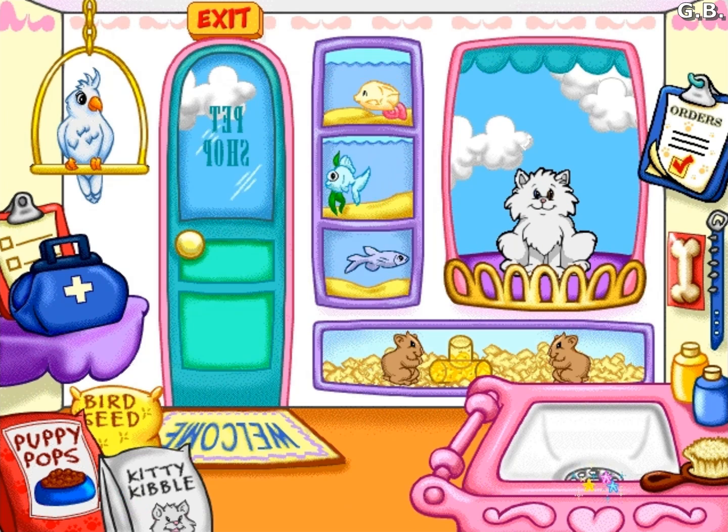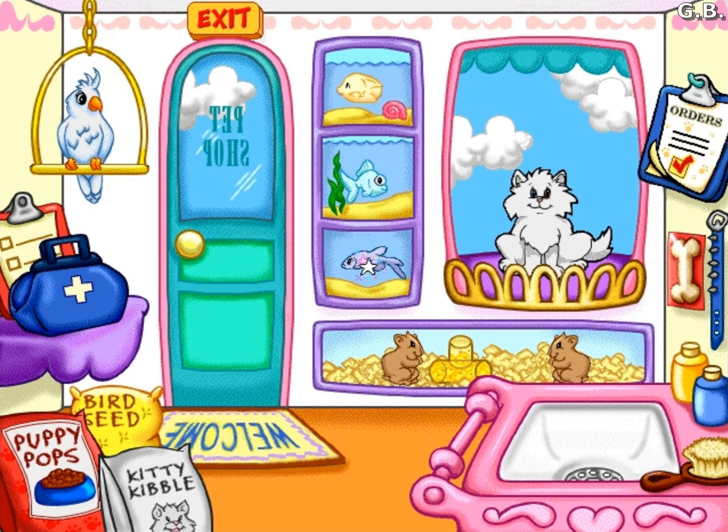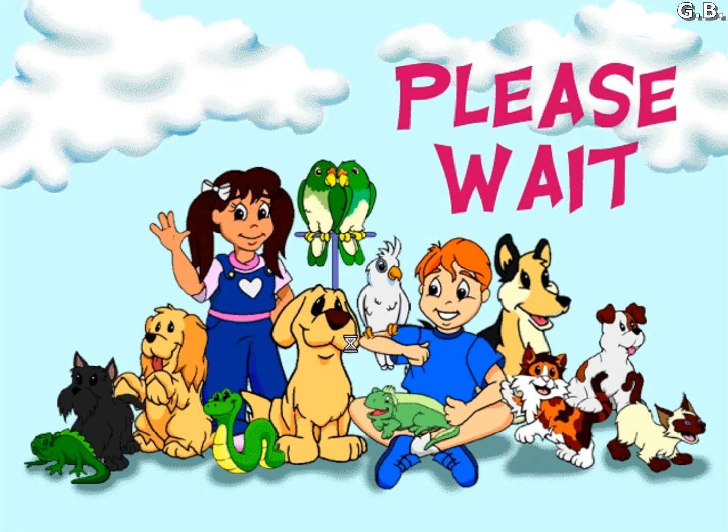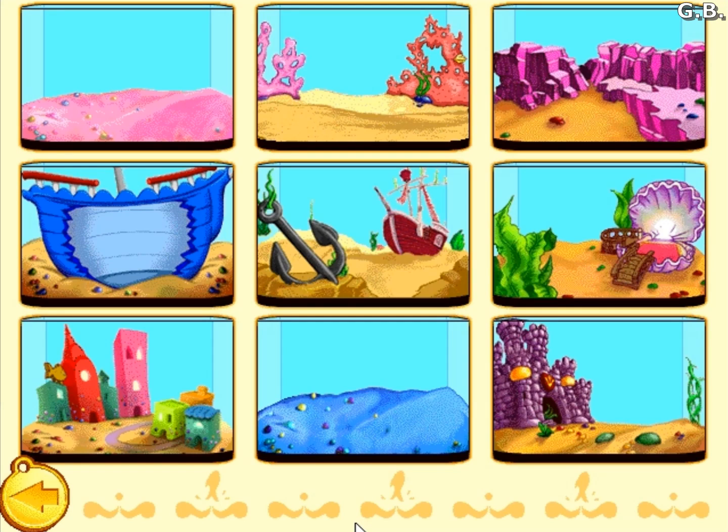Feed the Animals. Grooming Center. Create a fish tank. Click on the fish tank you would like to design. Ooh, I like that one.